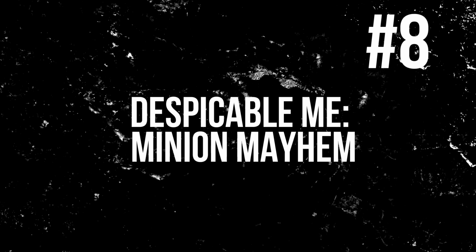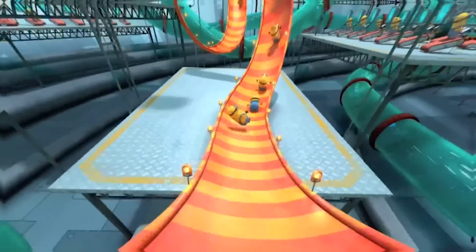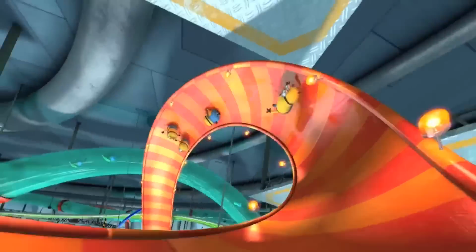Despicable Me, Minion Mayhem. We've reached the B tier, and before you label us as hypocrites because this is also a type of 4D attraction and a simulator, and we know that it also replaced an even more iconic ride than Shrek 4D, T2 Battle Across Time.